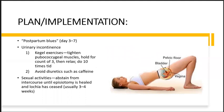Again, postpartum blues could be another complication. This usually happens between day 3 to day 7. It's a normal occurrence where you notice roller coaster emotions. You could notice the client is weeping or has that let down feeling. These feelings are usually relieved with emotional support and rest, even sleep. Again, you want to report if it's prolonged or it occurs later than the 3 to 7 day period that would have been expected.